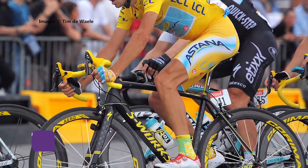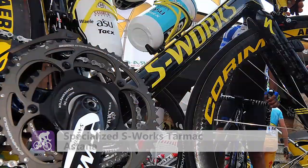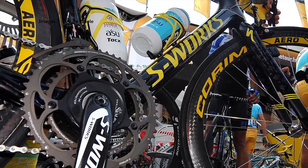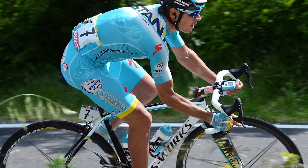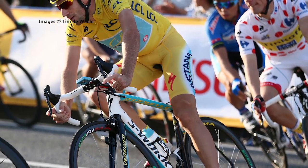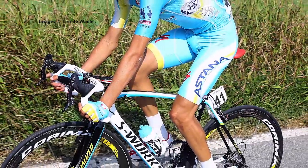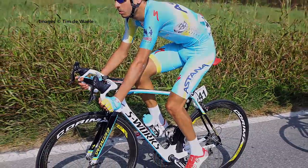The Astana Specialized S-Works Tarmac was voted 3rd best bike of the year. A number of teams used the Tarmac and it saw victory many times in 2014, including Vincenzo Nibali's success at the Tour de France and Fabio Aru's stage of the Giro d'Italia. The 2014 Tarmac had a lot to live up to after the SL4, so Specialized decided to make 7 versions of the bike. The American company say it's to ensure performance at every size.